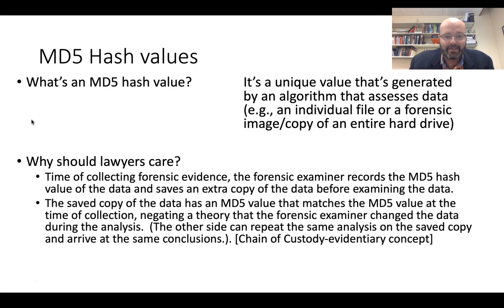This is really important for chain of custody. If you're a digital forensics person, when you make a copy of the defendant's hard drive, you record an MD5 hash value at the time of collection. If the other side alleges that you altered the data, you could say, no, I did not. Here's a copy of that hard drive with the same MD5 hash value that I recorded. You can go ahead and reproduce all the results of our forensic testing. So it's really a chain of custody issue.